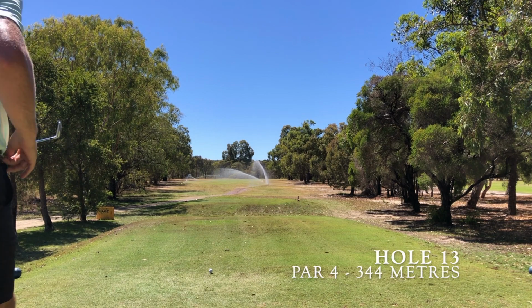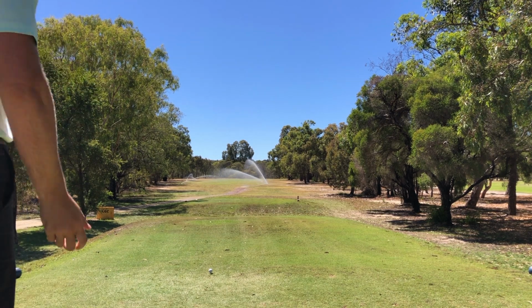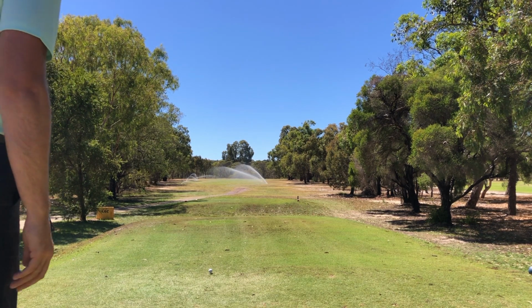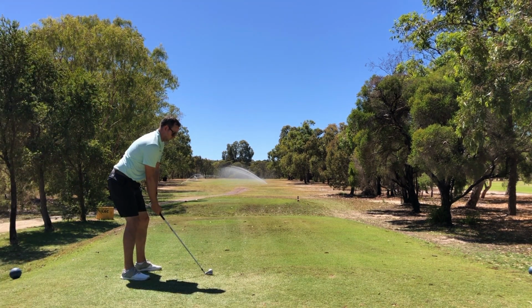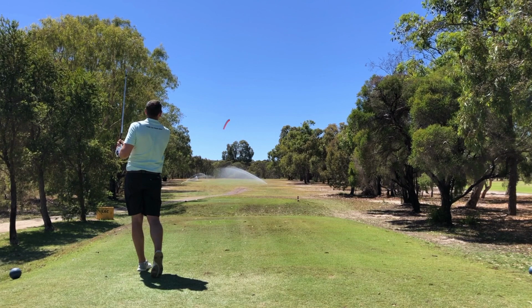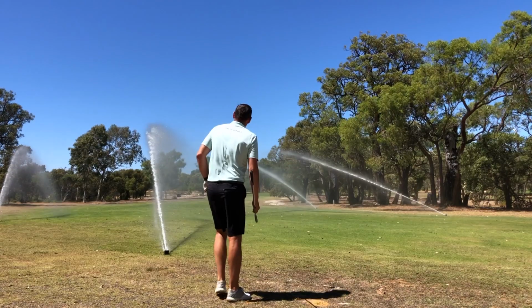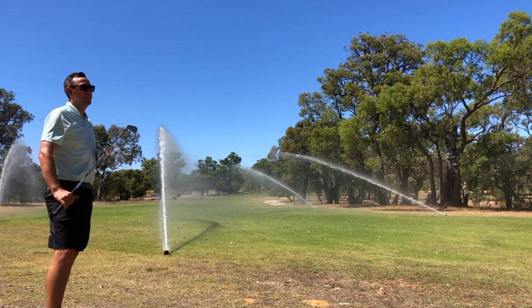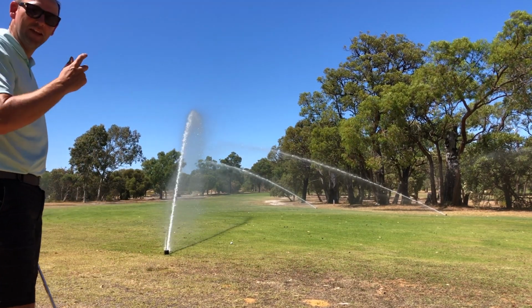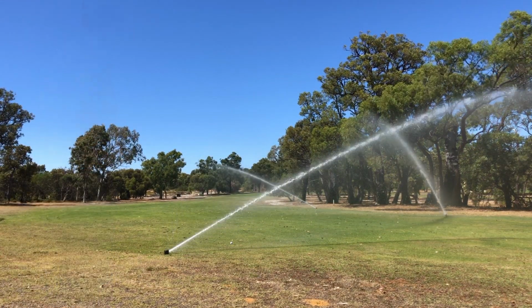So the first of the real dog legs around this place, which is a 90 degree to the right at the 200 meter marker. So I'm just going to try and get one tight to the inside. More sprinklers. Timing of the sprinklers as we move around the course. It's just about to go and hit that, and they've come on. So thanks for that. Right, here goes.